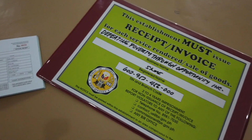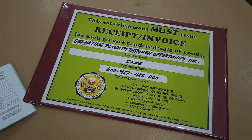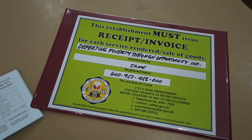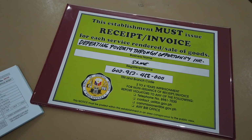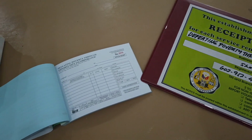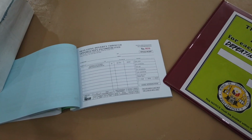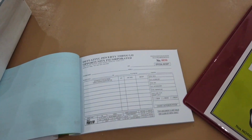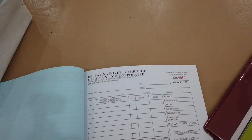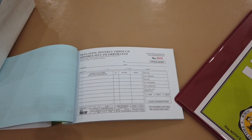First, of course, you must be registered with the BIR. And you have 4 certificates that you must hang on the wall. Not only this one, I have 4 here from the BIR as required before you can even be allowed to have an official receipt or sales receipt issued. You must be registered first with the BIR. And as you can see there, the BIR registration number for Defeating Poverty, a non-VAT registered corporation.